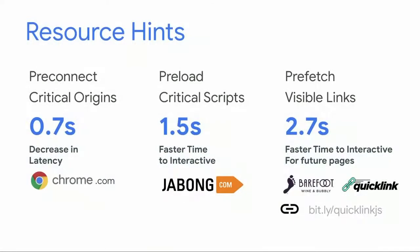Now, thankfully, you can use things like resource hints to get ahead of that. Here are some examples. Barefoot is an award-winning wine business. They recently used a library called QuickLink, which is under 1 kilobyte in size. What they do is prefetch links that are in viewport using Intersection Observer. And what they saw off the back of this was a 2.7 seconds faster TTI for future pages.